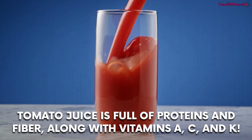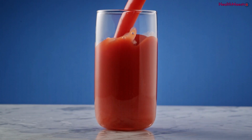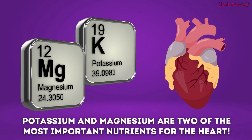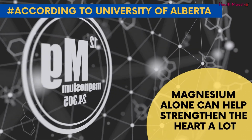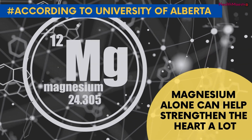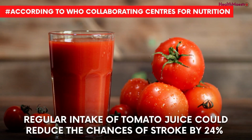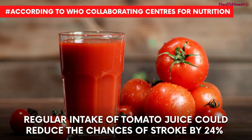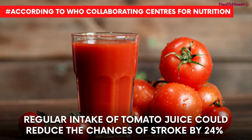Tomato juice is full of proteins and fiber, along with vitamins A, C, and K. Like we've talked about earlier, potassium and magnesium are two of the most important nutrients for the heart. According to a 2017 study by the University of Alberta, magnesium alone can help strengthen the heart a lot. In 2013, the World Health Organization Collaborating Center for Nutrition found that regular intake of tomato juice could reduce the chances of stroke by 24%.